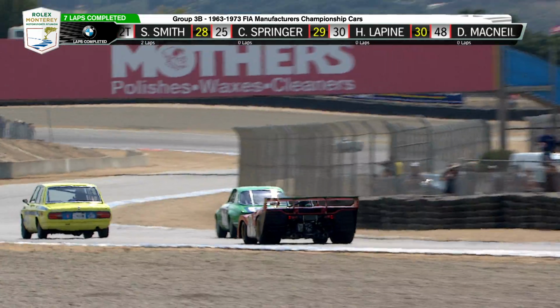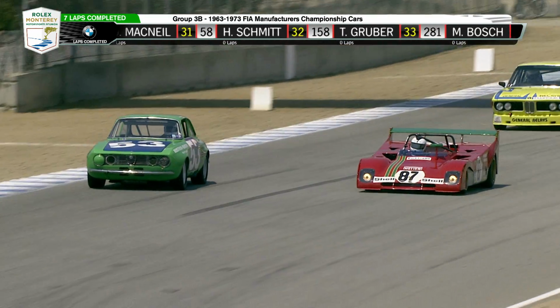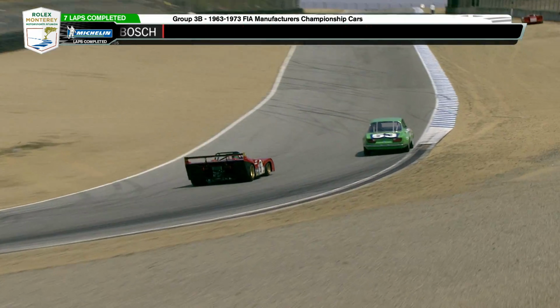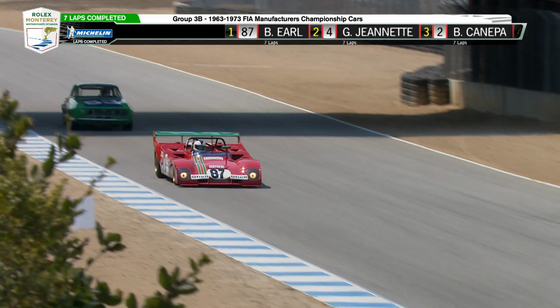Such a great sound of that car. Pulling up on John Norman's Alpha, the green number 63. That car very familiar to Trans Am fans and IMSA fans over the 70s and 80s. Whoa, took a little bit of the apex there. At 5, going up to 6, although he was waving Earl to the inside, who now completes the pass.